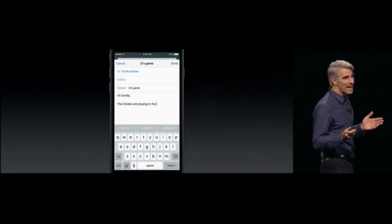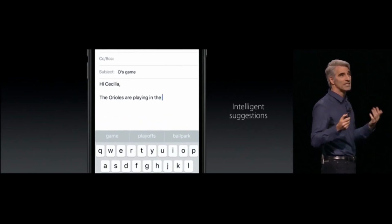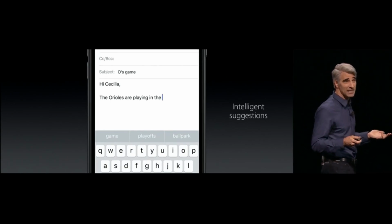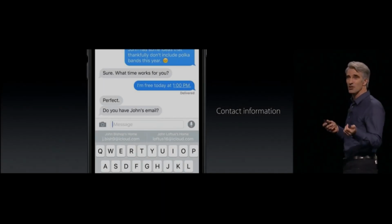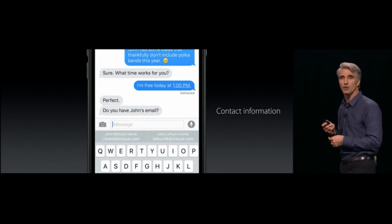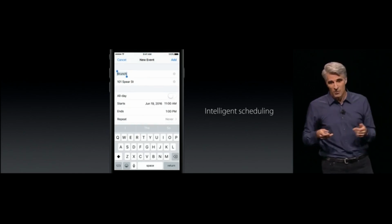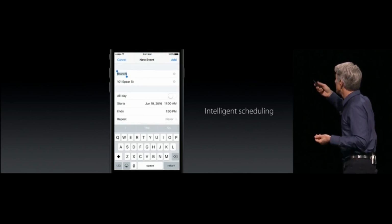Now, quick typing in iOS 10 is also a lot better. Apple's now using deep learning and AI to make smarter suggestions using Apple's QuickType keyboard. So if someone texts you asking for a specific email, Siri can actually look through your contacts and pre-fill the email in a QuickType suggestion. Also, it can now keep track of your availability through calendar and past locations searched online.